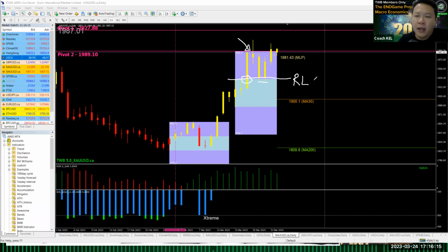So by default, if the market touches RL, it will go back up again to this 1x1, which happened again. But of course, this is not going to be part of the TWB syllabus because the so-called trampoline effect only happens once. That's the most powerful. Of course, subsequently, like in this case, there's an example where it happened, but a lot of the time it didn't. So that's why the first time is usually more accurate than not. Okay, so that will be the goal.